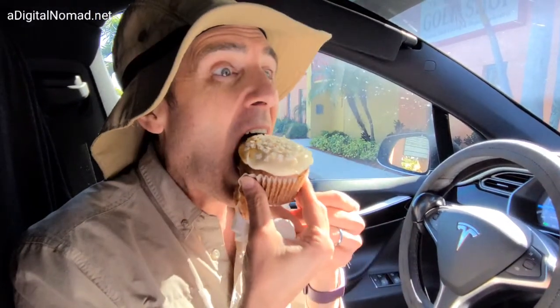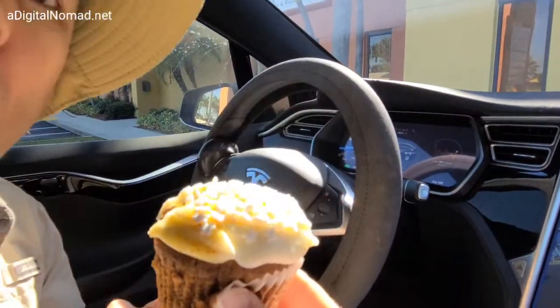Okay, I'm eating my pumpkin. This is my favorite. Denise's least favorite. It's not a pumpkin, it's a pumpkin cupcake. It's good. Yeah, it looks good.